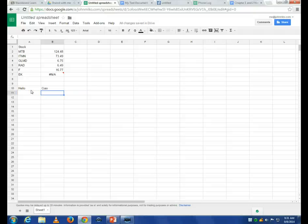Ciao. So if I put in ES, that's Spanish. Whatever I want to put in. Basically, those little short codes, you can Google, short codes for language. You can get those. You can do Arabic or whatever it might be. Okay, so it's really cool. You can do those kind of things.